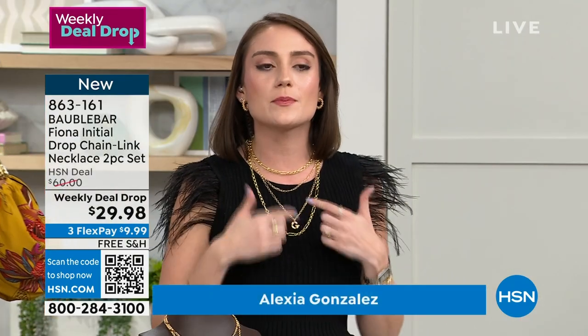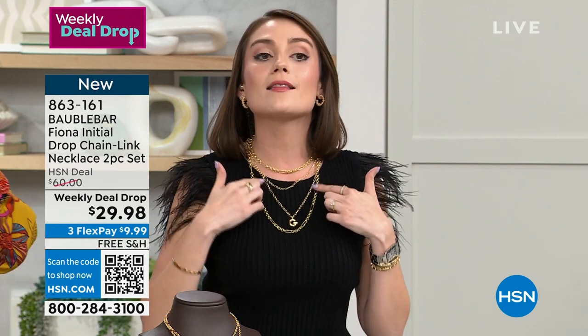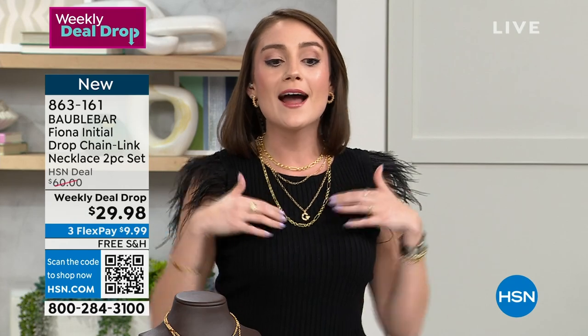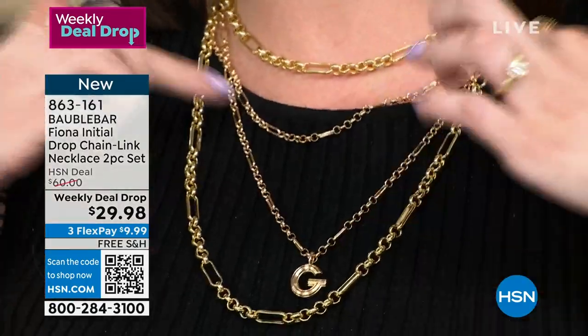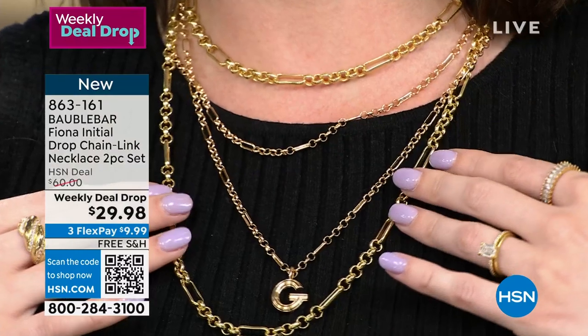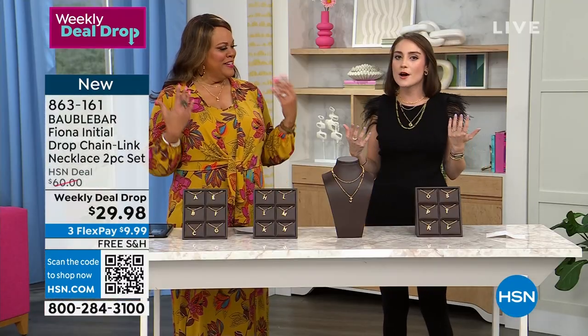It's kind of a three-piece because not only are you getting that shorter necklace, but you get the initial drop, longer chain, this two-piece Fiona necklace set by Bauble Bar. And I've gone ahead and added that three-foot Figaro length that we were adding yesterday. But as you can see here, I have the set. This is the two-piece, and I've gone ahead and added some more Bauble Bar accessories to add to my neck party, as we like to do. It's a neck party, girl.